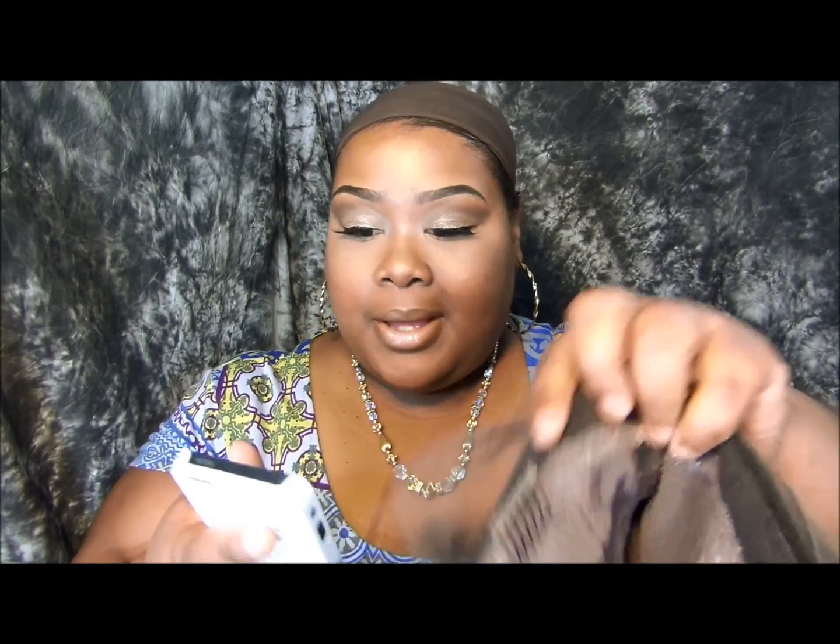So I'm back to do a video on another wig that I received from RpgShow. This is actually the CLS034. It's a Yaki texture. It's 14 inches. I have it in the number 1 jet black. I love jet black hair. Let's see, light brown lace.